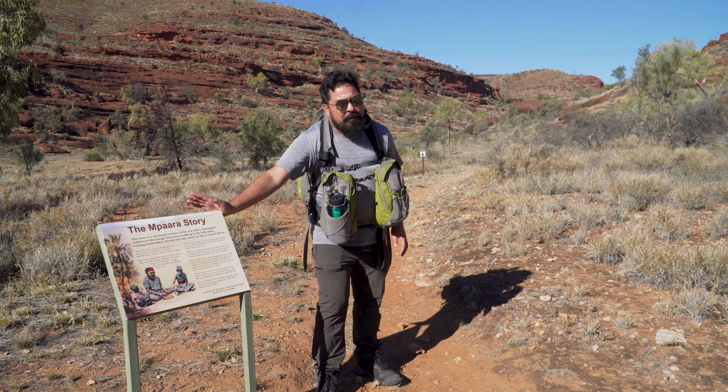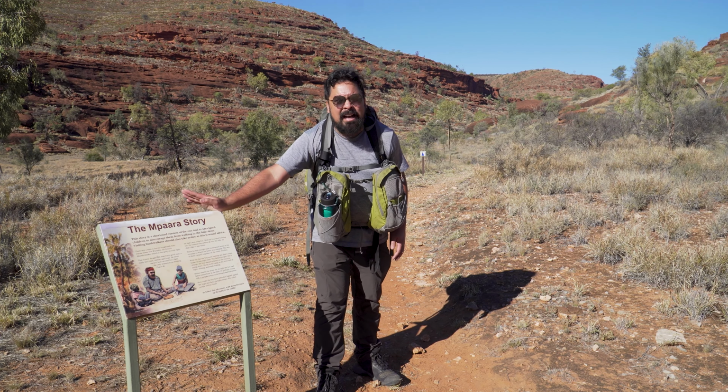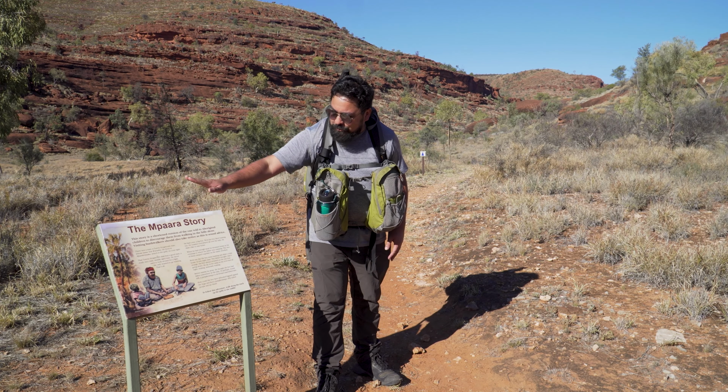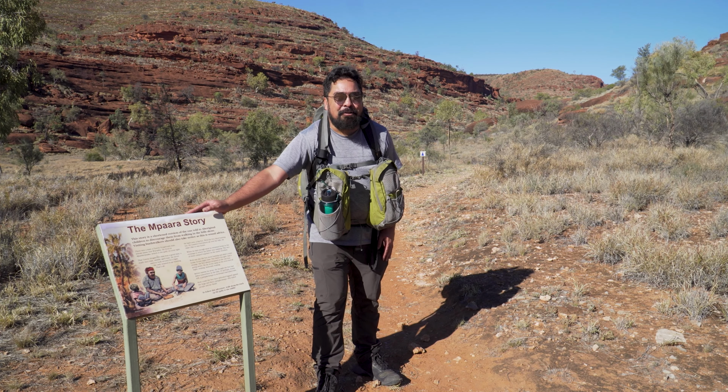So another cool feature of this walk is that it is a dreaming story, and it's the Mpaara story. Now I'm not going to tell it because I wouldn't do it justice, but along the way there's information about a lesson that is taught to children. So yeah, another great feature of this walk.